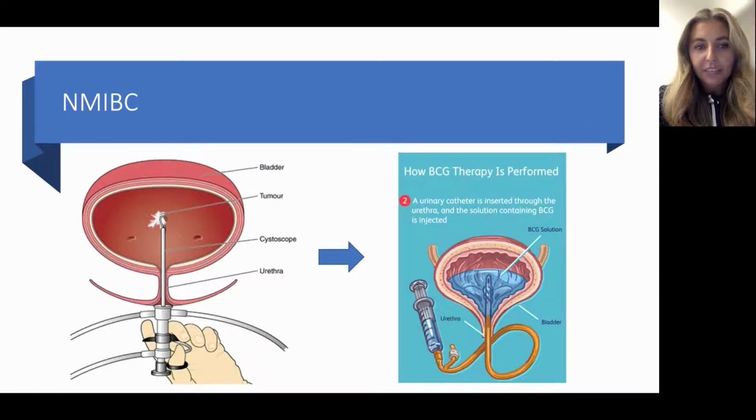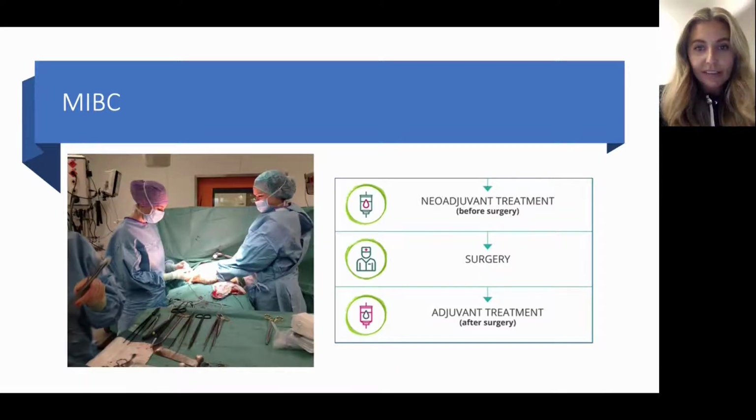This diagram on the left is what a TURBT looks like. So you can see that there is a cystoscope there, which has been inserted through the urethra into the bladder, and we can cauterize and remove the bladder tumour from the superficial layers of the bladder wall. This is for non-muscle invasive bladder cancer only. And after doing this procedure, the patient would likely then have a course of BCG therapy, which is basically injected via a catheter directly into the bladder, and it will cause localized inflammation of the bladder lining and hopefully kill any remaining cancer cells. For muscle invasive cancer, the treatment options usually involve surgical resection.